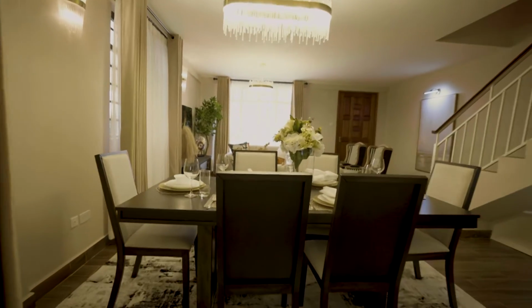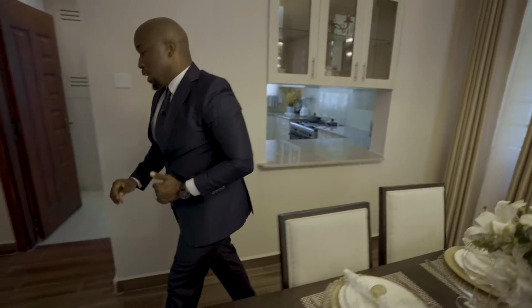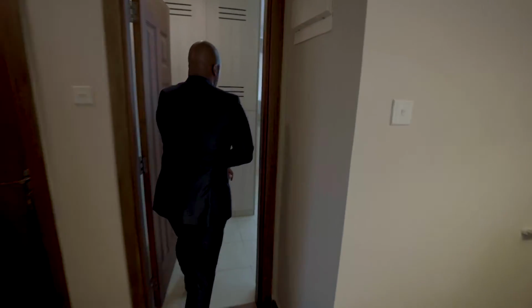Onto this section, you've got your kitchen granite, a space right over here where you get your serving dishes and take them to the dining table seamlessly, and it's beautifully done. Come along, let's go to the other side and have a look at this kitchen.